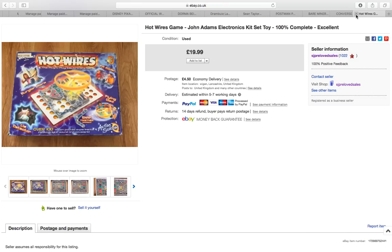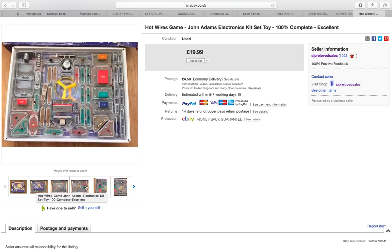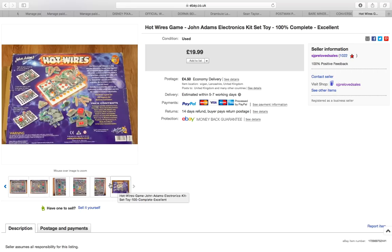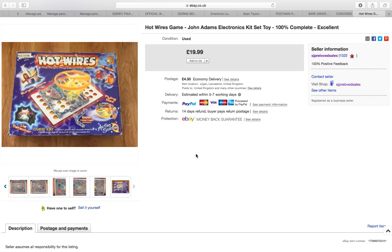The box was a little bit battered. It had the instructions and everything with it, but the box, I'll show you. The box was a little bit battered, so I did have it listed higher than this. I think I had it listed originally at £29.99, but I think the market was quite a bit flooded with these this year, so I dropped it until it finally went for £20. So £2 investment, £20, not a bad return.